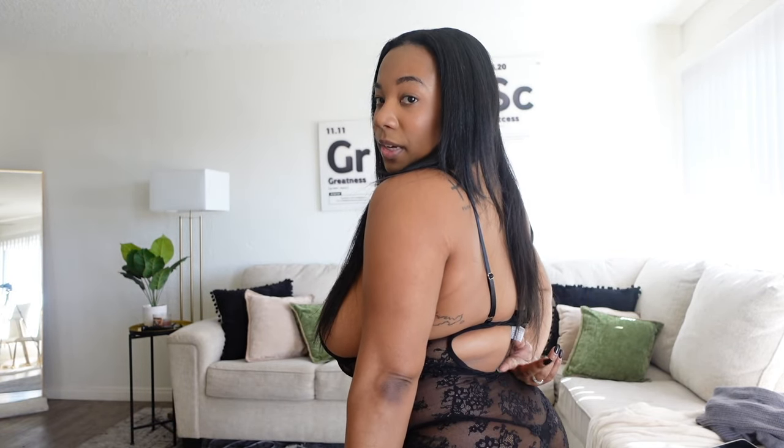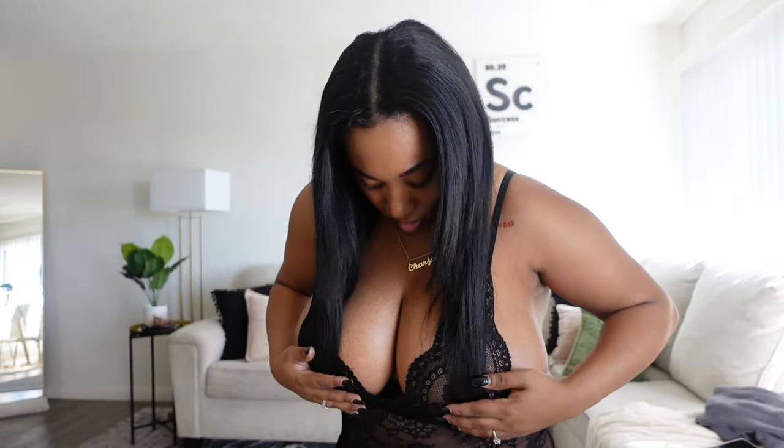I don't want to show too much. This is the dress in the back. Back is out. It's see-through all around. Let me cover the front a little bit. So I'm not gonna show y'all too much, but yeah, this is the dress. This is super cute. That's all I can tell y'all. Cannot show the rest. So yeah, we're gonna give this a 10 out of 10. And let me put on a robe so I can close out this video.